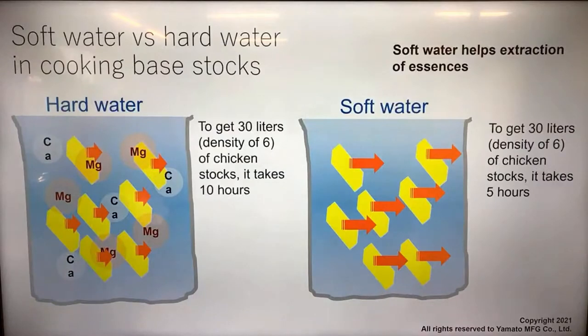Okay, so the key to making high quality base stock, or even great ramen soup, because the base stock is the key, lies in the extraction of the ingredients' essences into water without getting any poor flavors from the ingredients. So we want to separate and remove the unpleasant tastes and flavors, usually from the blood of animal-type ingredients, which appear in the form of scum in the cooking water.